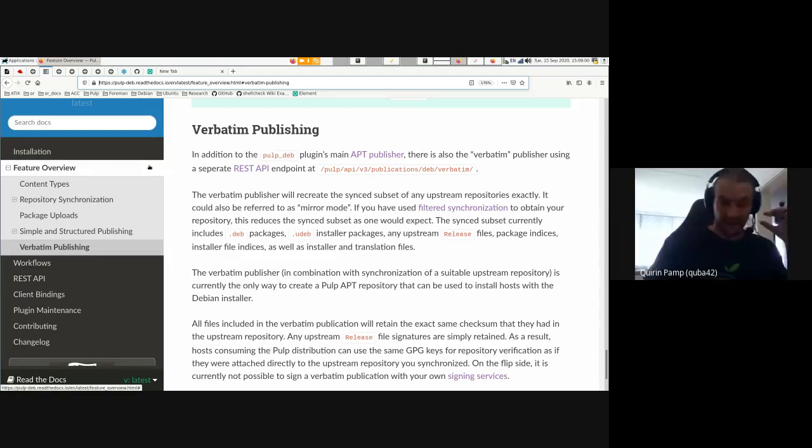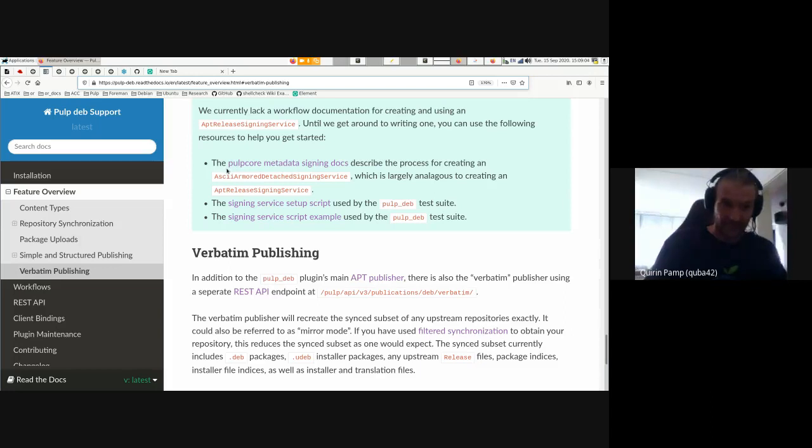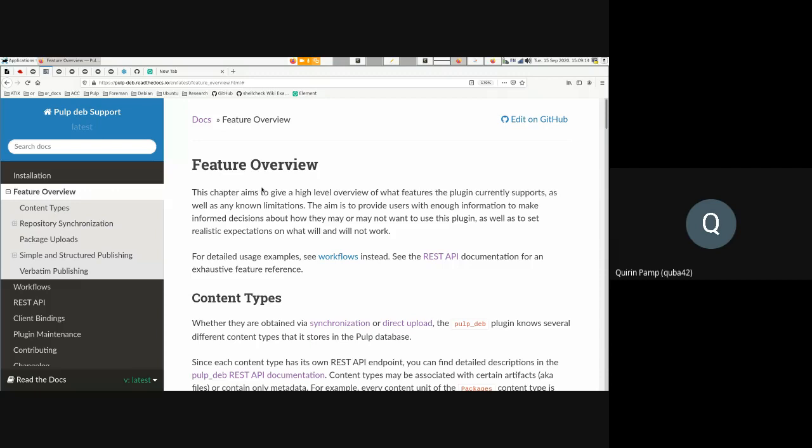Because I want to quickly introduce the basic feature set of the now released Pulp Deb plugin, we added a chapter to the documentation called Feature Overview, which does not exist in the plugin template. It's basically meant to give a high level entry point for community users of the plugin that isn't as detailed or example oriented as the workflows section, but gives you the broad idea of what you can and cannot do. Also, it's a bit of a fudge because I wasn't going to have the time to write detailed workflow documentation for everything. So I thought this was my best chance to make sure everybody gets a fighting chance to use this plugin.